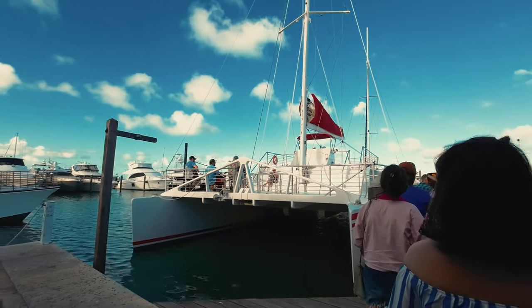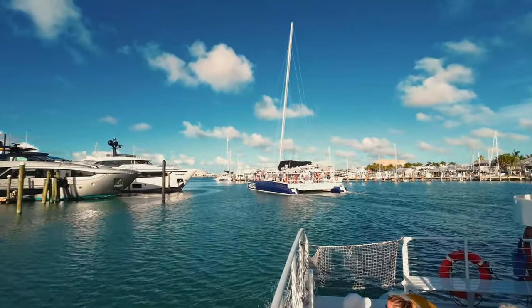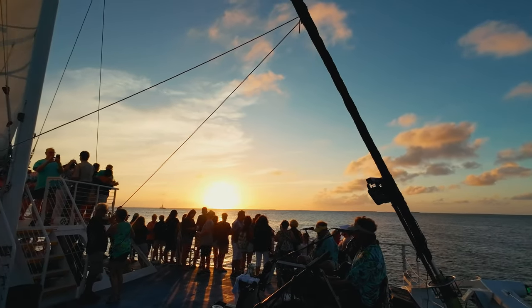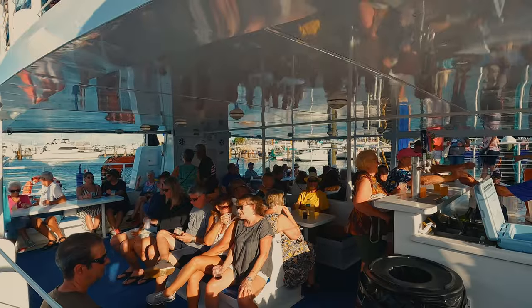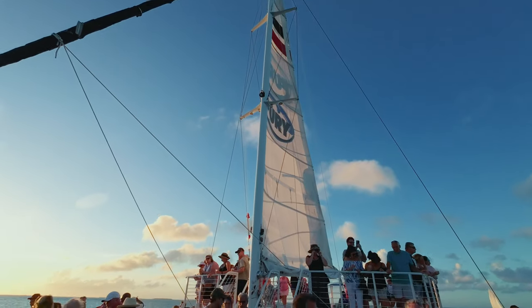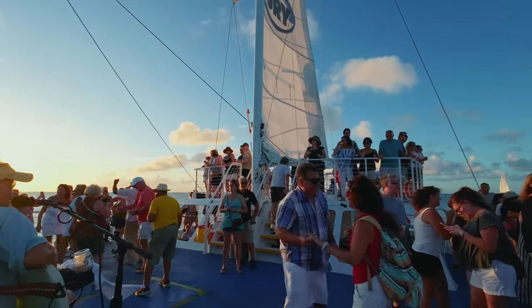On the afternoon of our first day on Key West, we went on one of the most popular excursions, the Sunset Sail. These excursions usually last about 2 hours and are operated by catamarans or sailing boats, from which you can watch the sunset in the Gulf of Mexico. Many include free drinks and live music and are a fun way to enjoy Key West from another perspective.